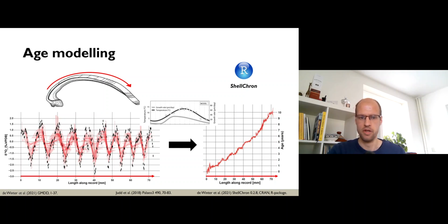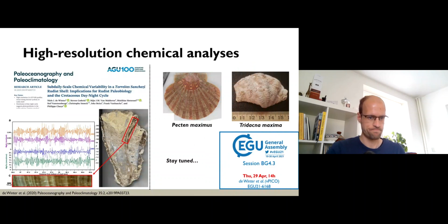And we can use this model then to put the measurements that we do in the shell, superimpose them on the time, and then get an idea of how they change through the seasons. So this model is now available as an R package. So if you're interested in this type of work, you can use it. It's free online. So another aspect of this work is high-resolution chemical analysis.